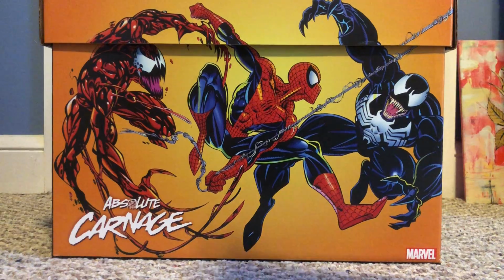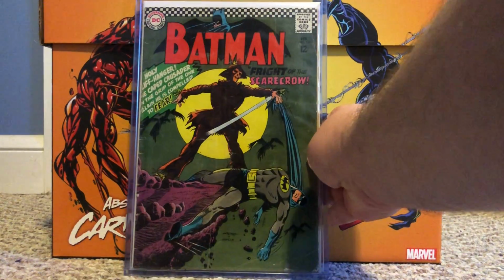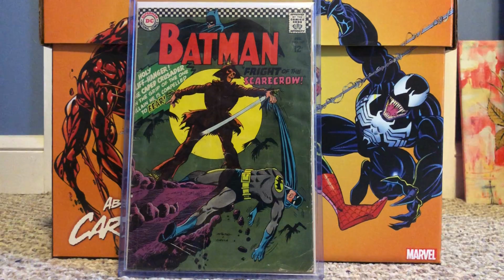So up first, we have a Batman key. And it is Batman, issue number 189. Now this is the first Silver Age appearance of the Scarecrow. I think it's his like 4th overall appearance, I believe. I think he only made like 3 appearances in the Golden Age. I know he only had 1 cover appearance in the Golden Age, and I think he had 3 overall. But this is the first Silver Age. It's not in the best of shape, but I'd say it's at least a 2.